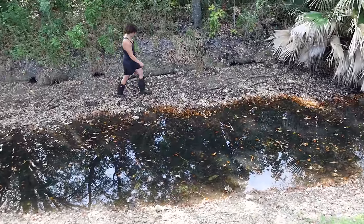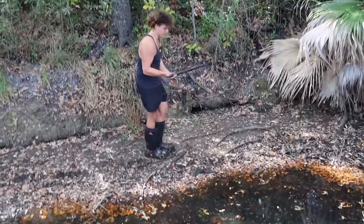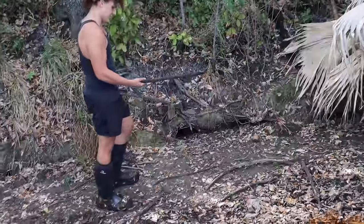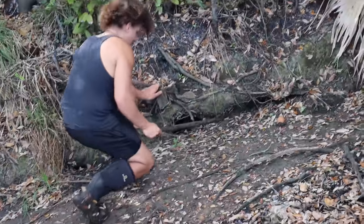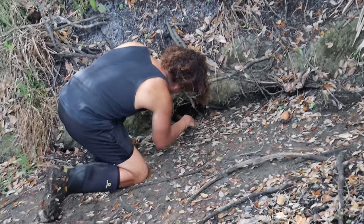But we'll get that frog in a cooler. We got another hole right here. Luckily, the trees have been dropping all these sticks for me, so I don't have to go hand first in these. I know in this area specifically where we're at, there are a lot of snakes and raccoons. Yeah, this one also doesn't run too deep.